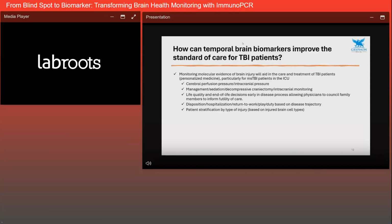Also, disposition is a major decision. Is the patient ready to be discharged from the ICU, or as I said earlier, readmitted to the hospital? And can they go back to work, go back to play, for example, if they're an athlete, or go back to duty for the military? And all this is based on the disease trajectory that you can get from the biomarkers or the waves.